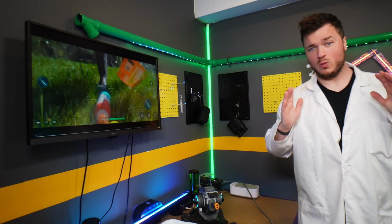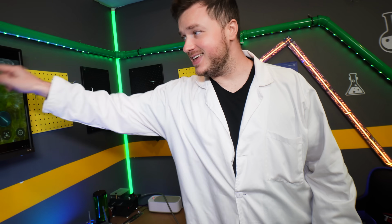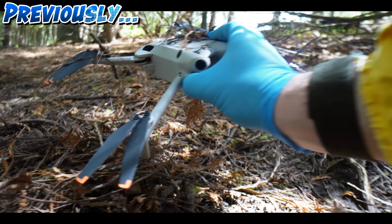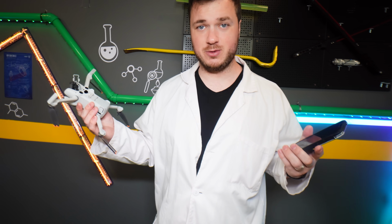If you guys remember, when I found the spy camp, it was littered with Prime and Reese's Pieces. This, I believe, is the spy that's been hiding out around our house. Furthermore, when I was at the camp, we found a couple different items there. A cell phone and a drone. The cell phone of the spy and the drone they were using to spy with.